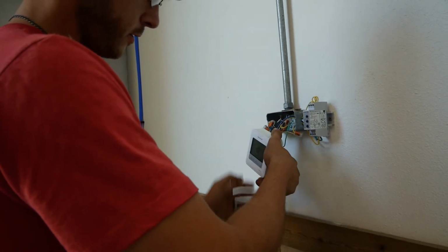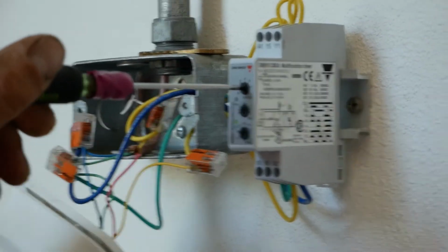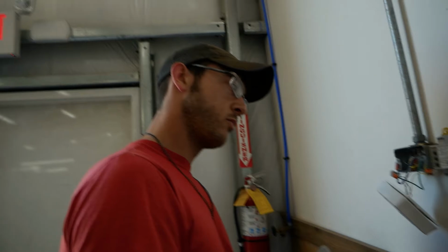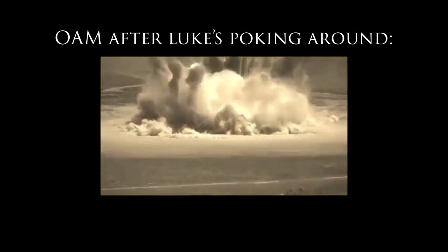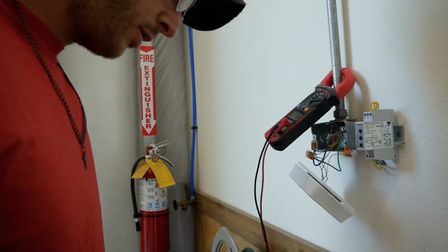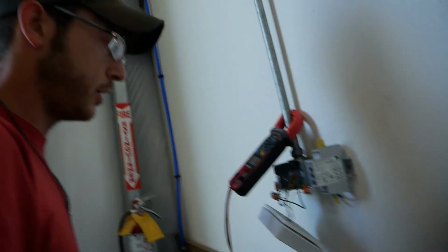Uh-oh. What's that noise? Cycling the... Interesting. Okay, I guess we gotta do a little more poking around. So it's probably every time it tries to pull the relay in. So we select something where it's not trying to pull it in.